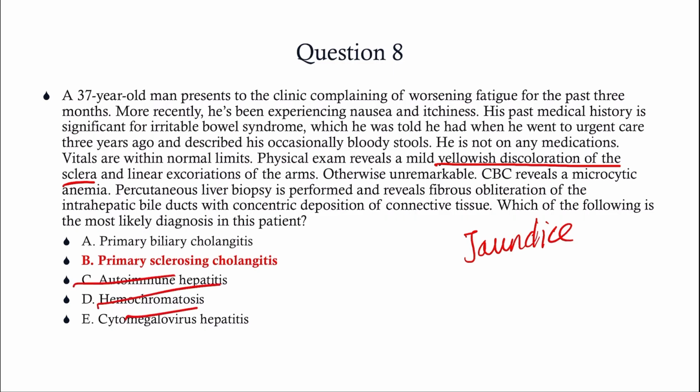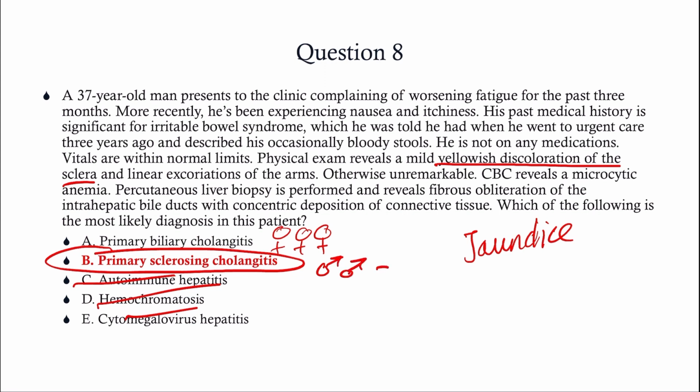Okay? PBC or PSC. These are both autoimmune conditions. Which one is associated with inflammatory bowel disease? B. Primary biliary cholangitis is very much women, and primary sclerosing cholangitis has a male preponderance. But this one is associated with inflammatory bowel disease. Now, the microcytic anemia, that's just an anemia of chronic disease here.